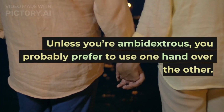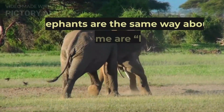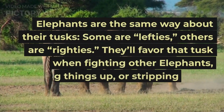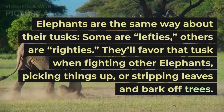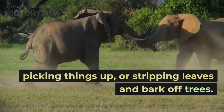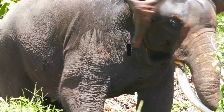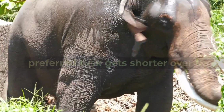Unless you're ambidextrous, you probably prefer to use one hand over the other. Elephants are the same way about their tusks. Some are lefties, others are righties. They'll favor that tusk when fighting other elephants, picking things up, or stripping leaves and bark off trees. Because of constant usage, their preferred tusk gets shorter over time.